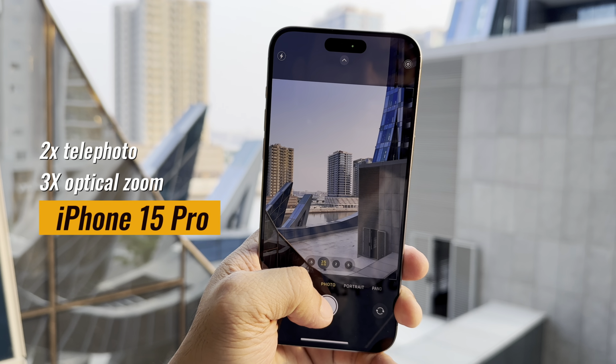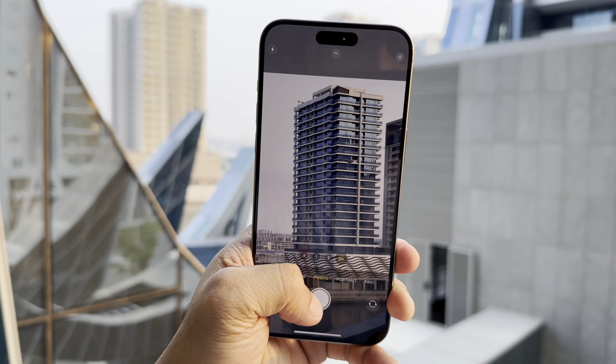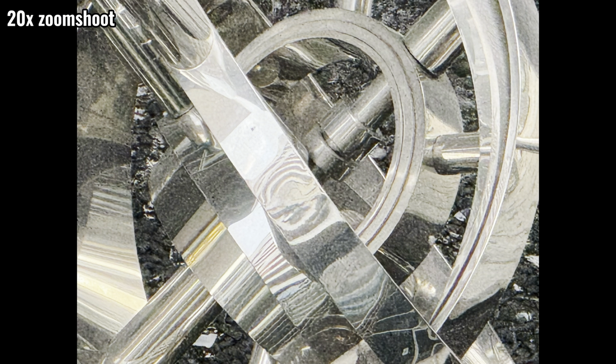The iPhone 15 Pro has a 2x telephoto camera with quad-pixel sensor and a 3x telephoto camera with optical image stabilization. The iPhone 15 Pro Max has a 5x telephoto camera with optical image stabilization that lets you zoom in closer to your subject. Both models have digital zoom, up to 15 times for the 15 Pro and up to 20 times digital zoom for the 15 Pro Max.